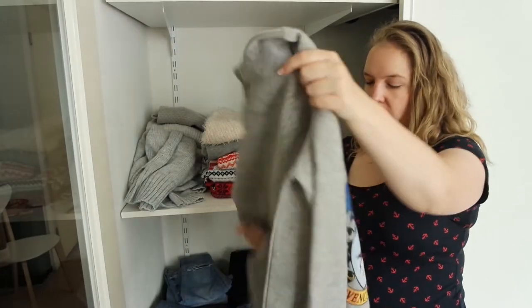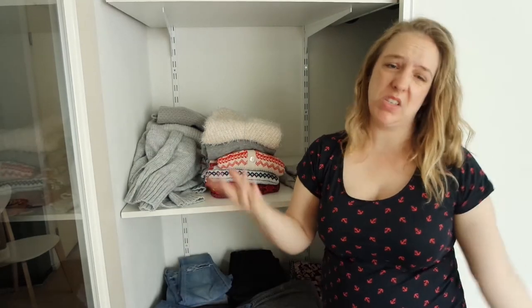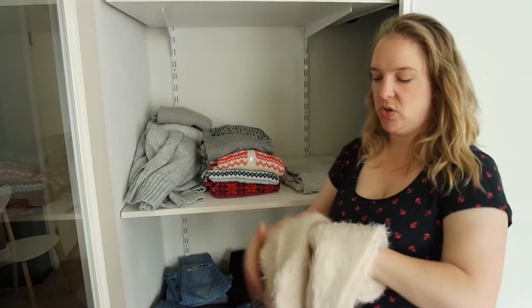Plus, I've only been wearing this for a few months and it has all this pilling, which of course it's Primark, so not a good look. This one I'm also going to get rid of.